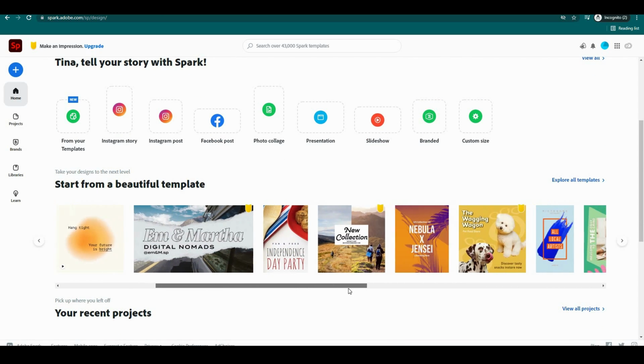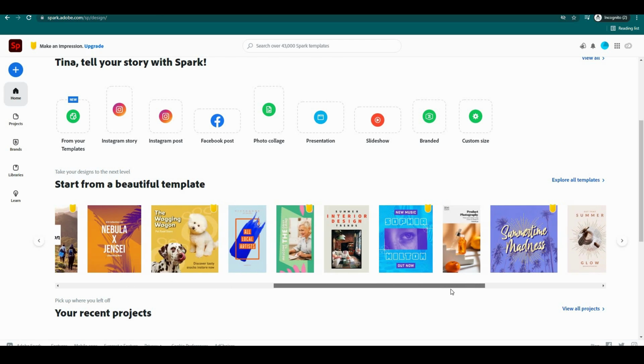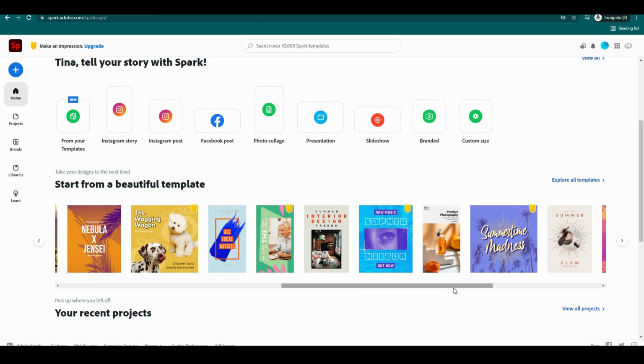There are hundreds and hundreds of templates that you can use on this website. This is a done-for-you design. The only thing that you need to do is modify a little bit depending on your likings so that it will be unique. You can also see here that we can make an Instagram post, Instagram stories, Facebook post, photo collages, and many more.